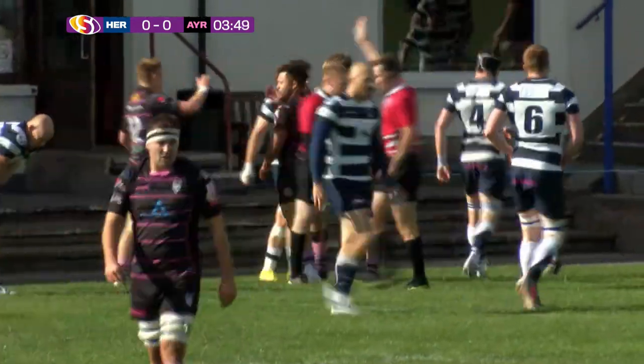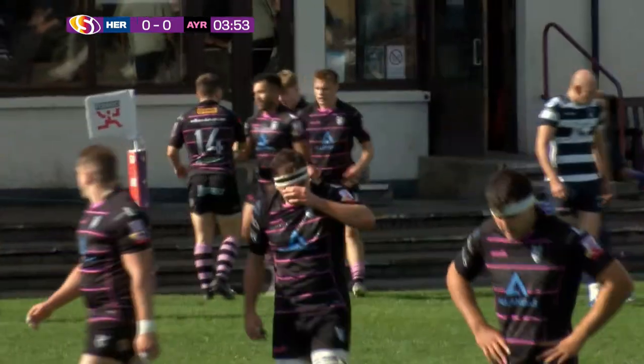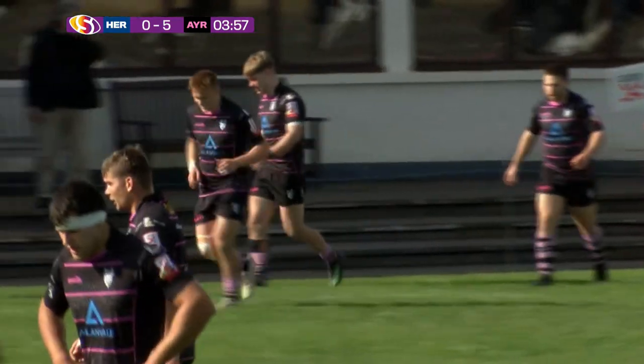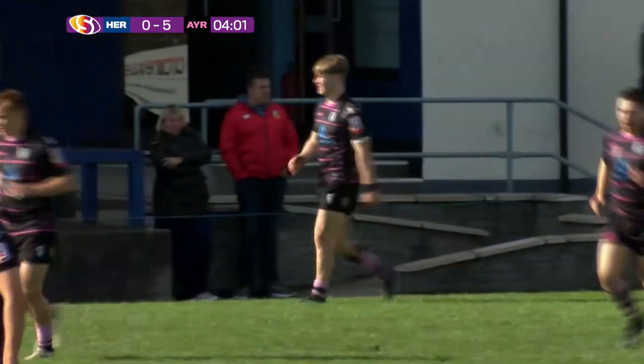On the far side for Ayrshire Bulls, who just cut them open. They were very patient. You couldn't say they butchered the first chance, Colin, really, but they did have a man over on the right-hand side and then extended it over to the left. Quite a simple score at the end of the day.